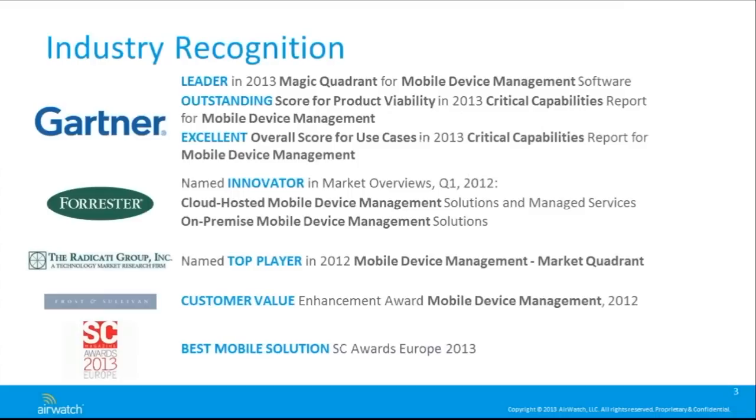In terms of industry recognition, these third-party analysts have had a lot of great things to say about Airwatch. I can tell you all day how great we are, but really, what do they say when they look at all the different vendors and rack and stack them? Gartner's, of course, have great things to say. The last 3 years, we've been the only one that's consistently been in the far right corner of their Magic Quadrant and the Leaders Quadrant.